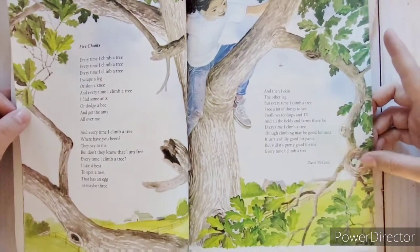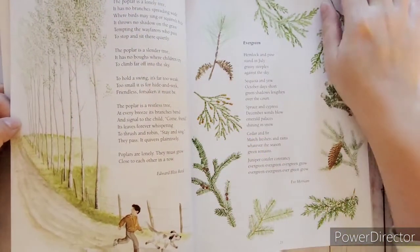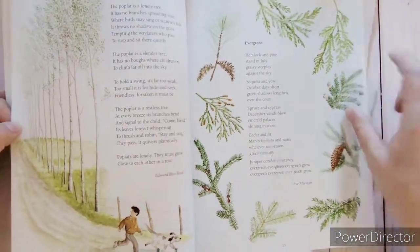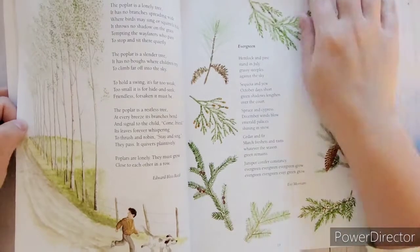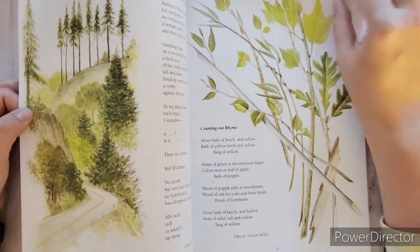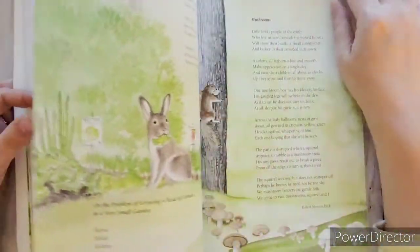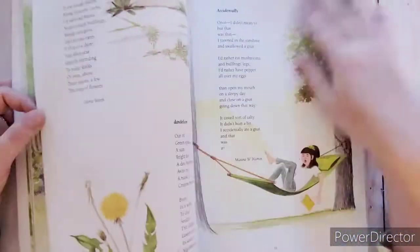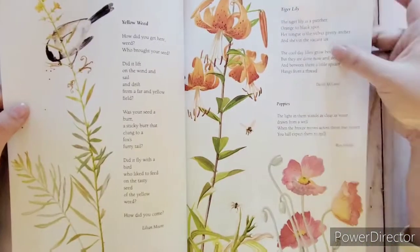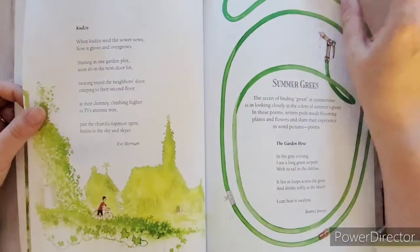It looks like a little robin's nest. This is so cute. Those tall trees there. And look at all the different evergreens. I have to fussy cut them. Oh my goodness. See, like every page is so gorgeous. And I always want to do a woodland theme one, so this is perfect for that. All those flowers. Oh my goodness.